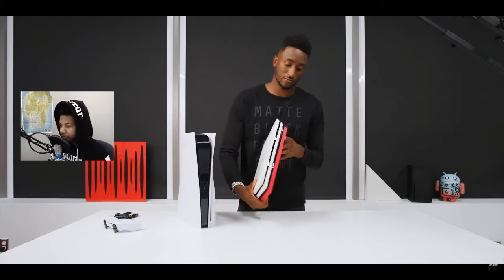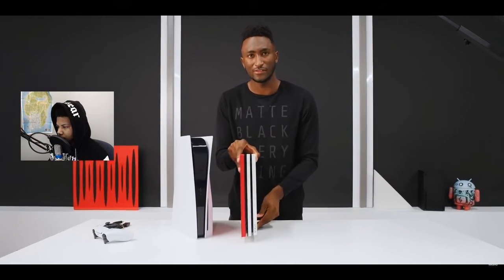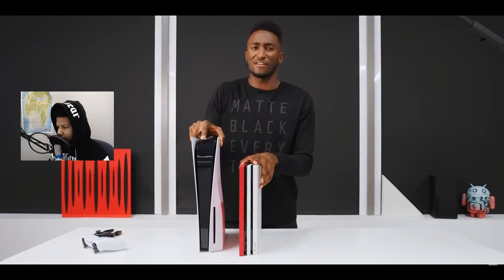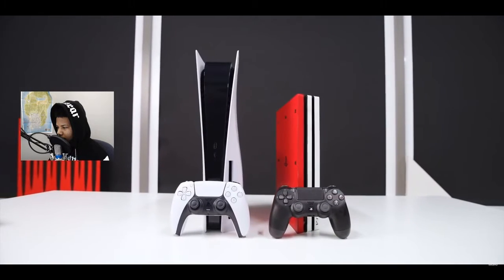Xbox, PS4 Pro. It's got a dbrand skin on it, but this is the size of the console that I've been using. It's definitely slimmer. And just this monolith, oh, it's heavier too. The PS5 is heavy. And it's definitely going to be taller, wider. It's bigger in every dimension, and it's heavier.